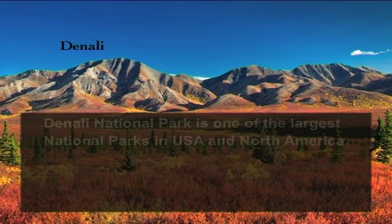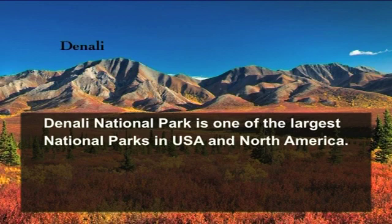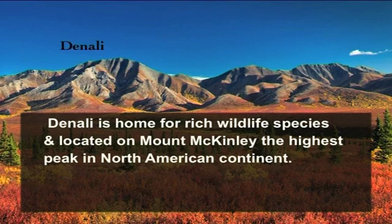Denali. Denali National Park is one of the largest national parks in USA and North America. Denali is home for rich wildlife species and located on Mount McKinley, which is the highest peak in the North American continent.